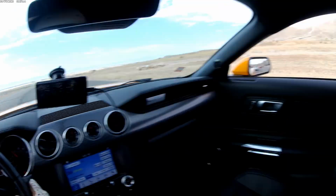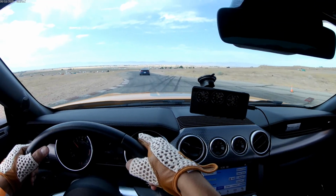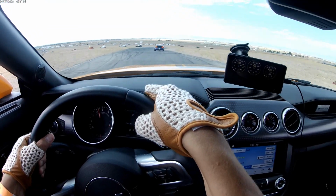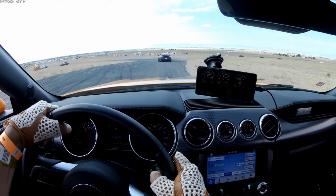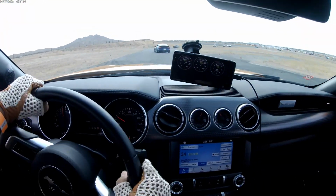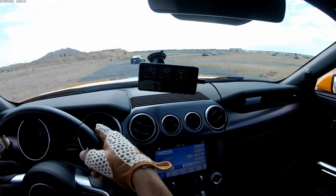Okay, so this is the chicane of death here. That blind spot right there when you go over that little whoop-de-doo. Whoa, sliding already.